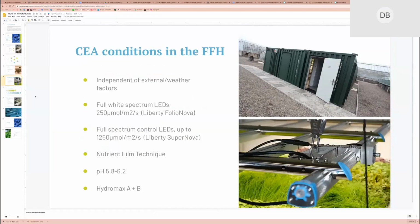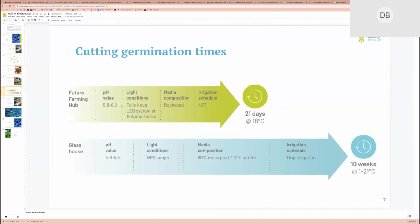Fortunately, we're external of weather factors, and what we've been able to do is implement the lighting control capabilities that we have, together with a nutrient film technique and controlling the pH between 5.8 and 6.2. And what we've shown is that we can reduce significantly the germination time of these blueberries from 10 weeks or thereabouts to 21 days. And for us, this was really exciting because it has potential commercial value within the facility as a technology.